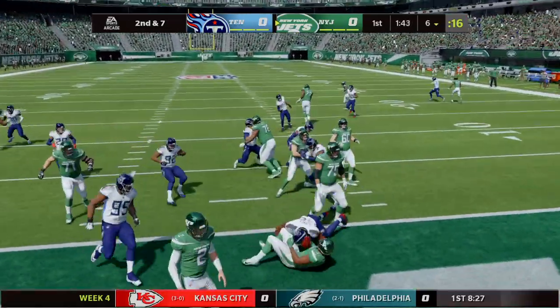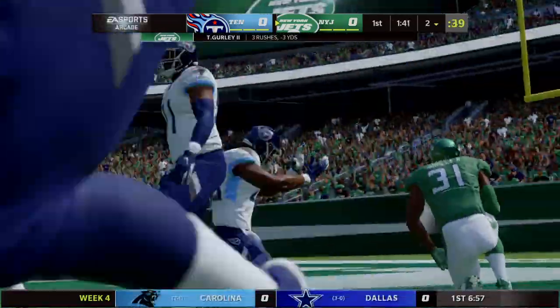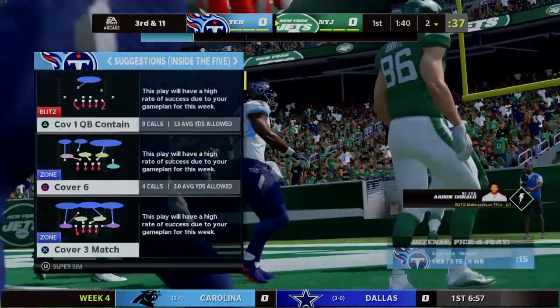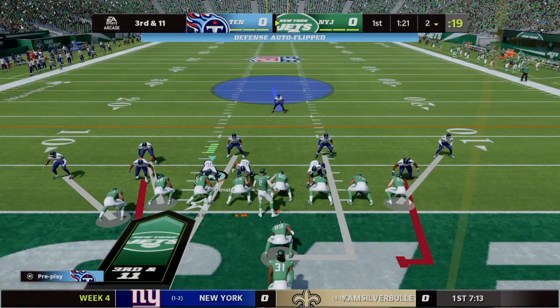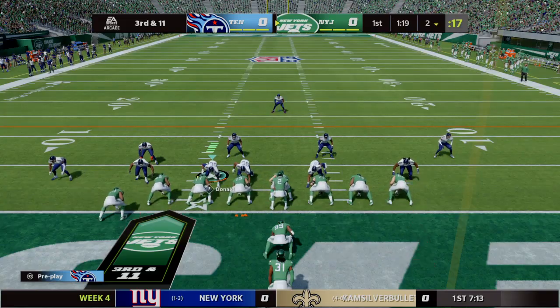Now on second down, this is Gurley. And forget about finding a lane. He barely had time to look up before he was planted in the backfield. That second down play nets a -4.